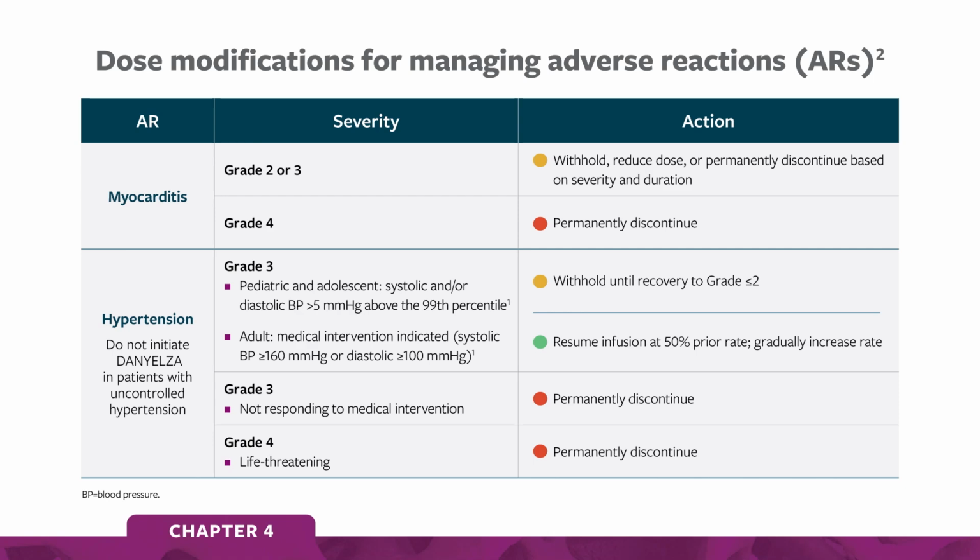For grade 2 or 3 myocarditis, withhold or reduce the dose, or permanently discontinue DANYELZA based on severity and duration of symptoms. For grade 4 myocarditis, permanently discontinue DANYELZA. It is important to note that DANYELZA should not be given to patients with uncontrolled hypertension.